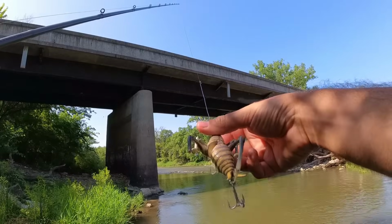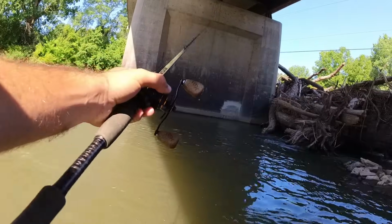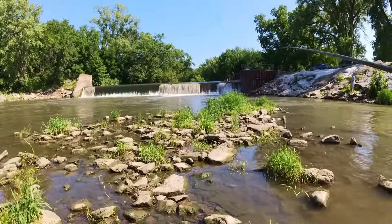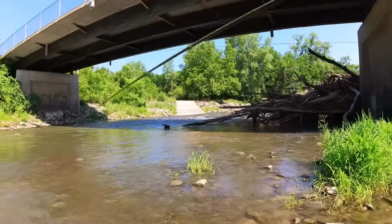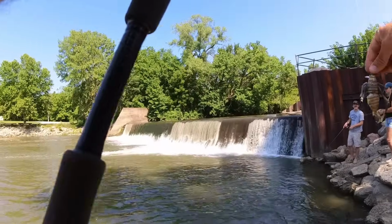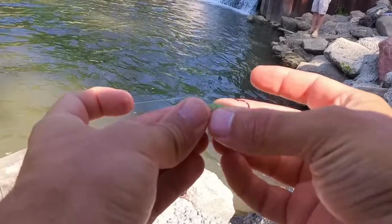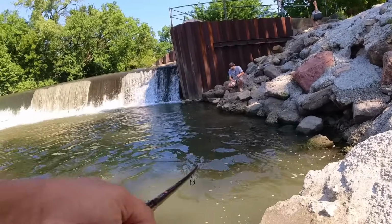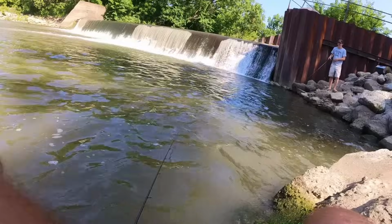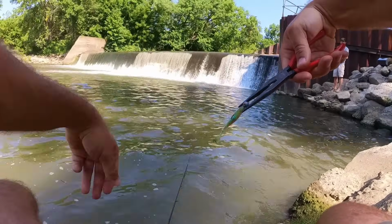We lost a foot already. This is gonna be tough. Fish on! That is an ambitious smallmouth. That was so far down his throat.